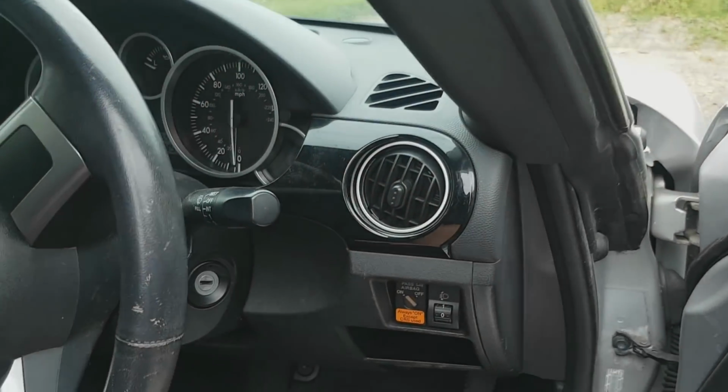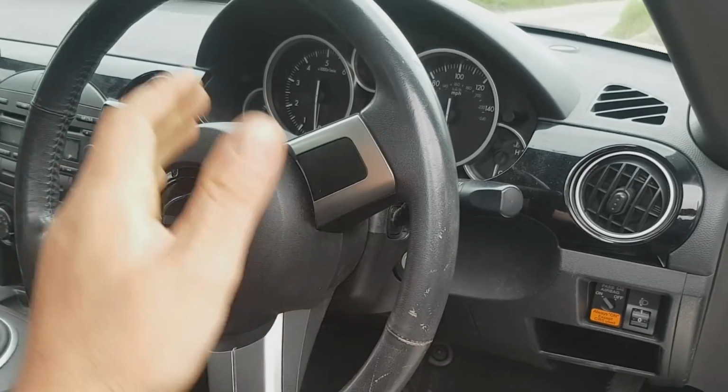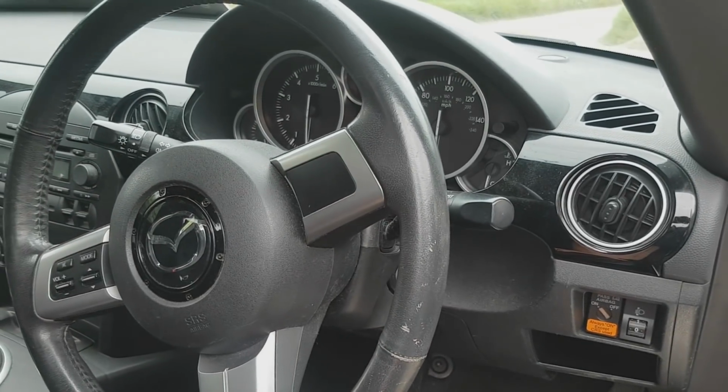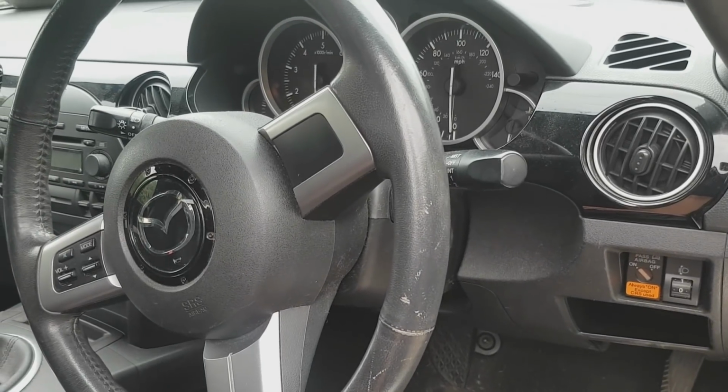It sounds like a bracket's come off completely. Now the reason it's been part exchanged is they've probably been quoted for having the whole dash out, so it's entirely possible that's what's needed to get to it, which would make a lot of sense.